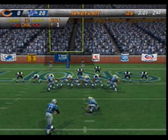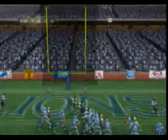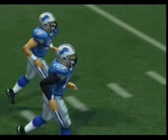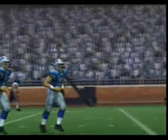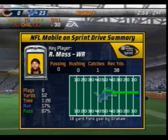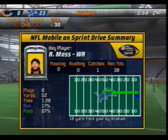Graham heads out to try this field goal. The field goal attempt is good. That's his 3rd successful attempt. The key to winning is having your drives get some sort of points for your team. They got it done on that drive. I'm sure they're thinking touchdown for their next one.